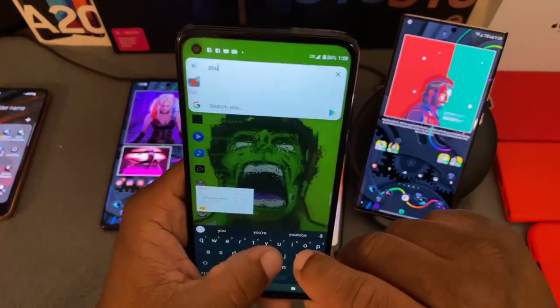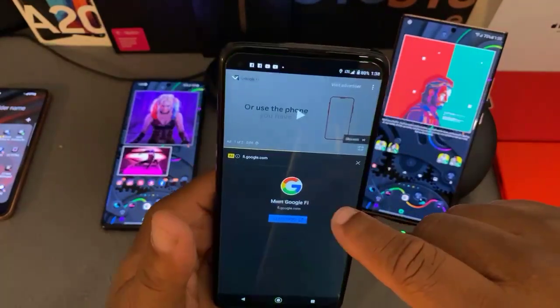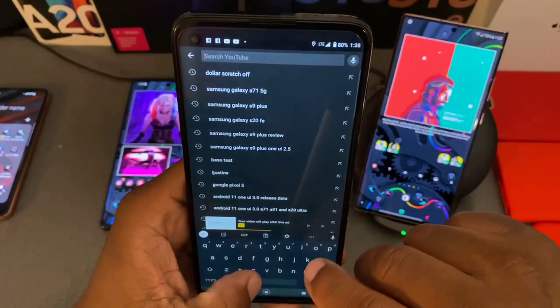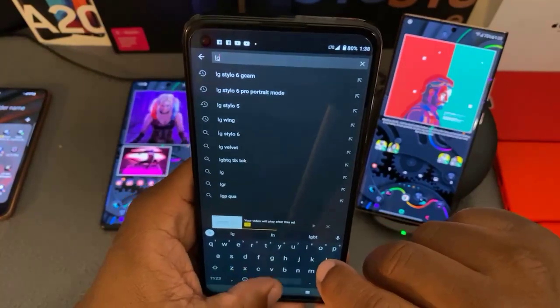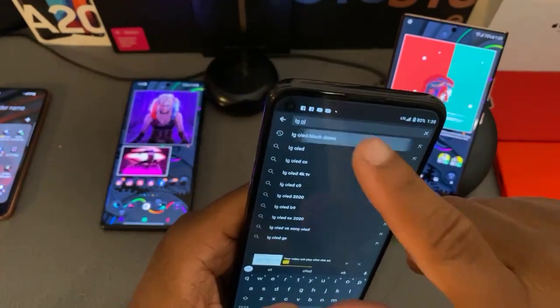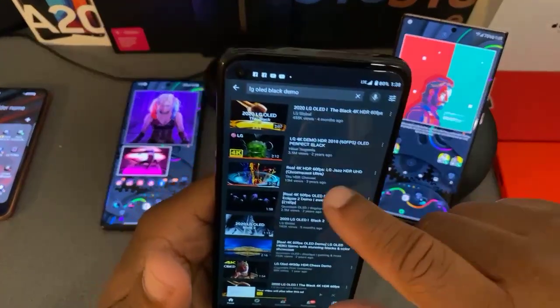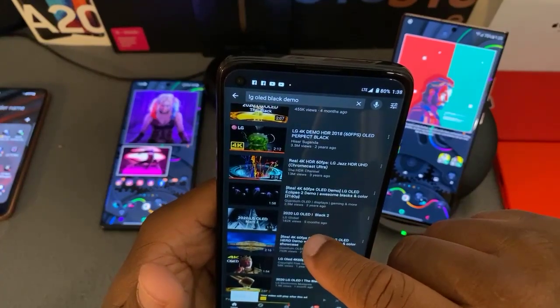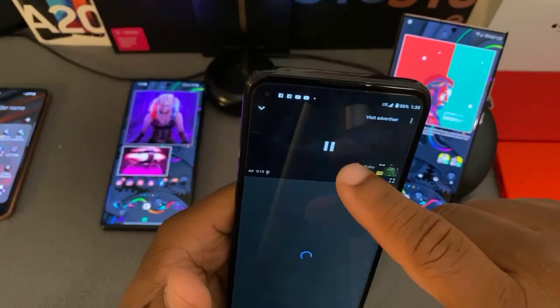So here you go, YouTube. And put OLED. And put LG OLED. Demo black level. What was it? How did I do it? I didn't watch this.